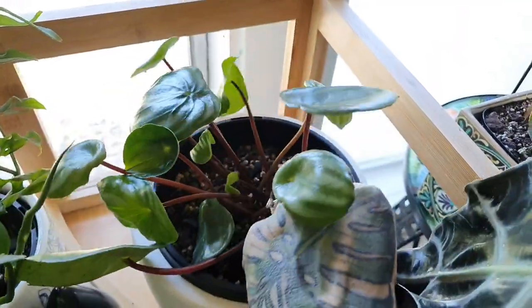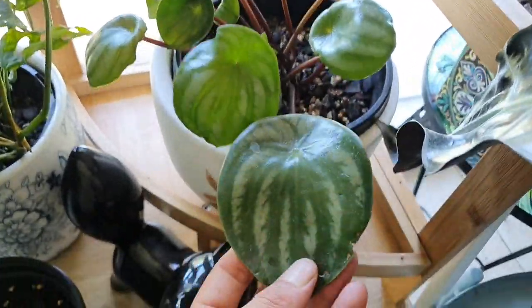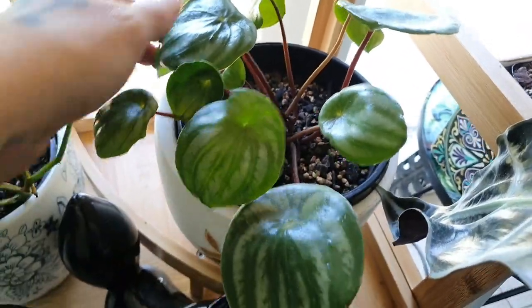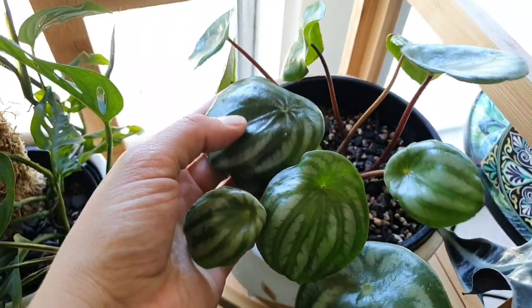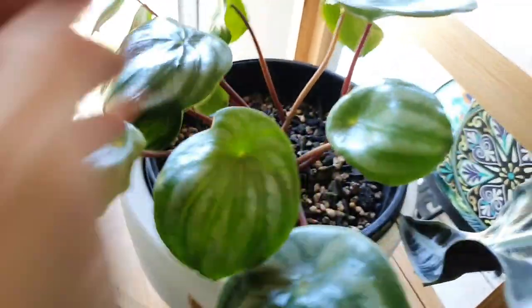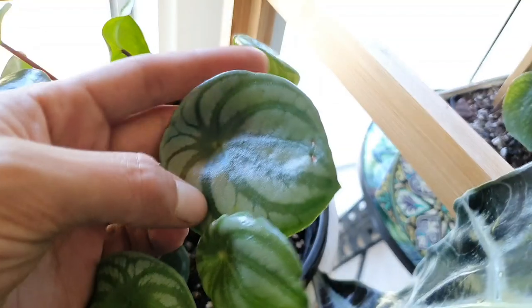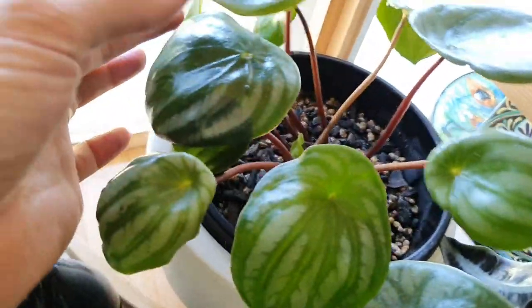In here is my watermelon peperomia, which is gorgeous. Look at this big, beautiful leaf. It's been shooting out some new happy leaves lately. So this is a new leaf. That's a new leaf, which is why it still looks a bit funny because it's not fully opened yet. I think that's a new leaf. Oh, wow. I haven't looked at this one in a while because I just moved it. It's beautiful, stunning.